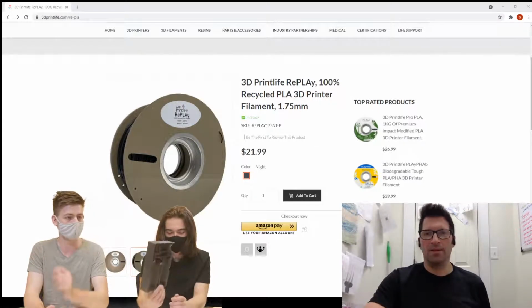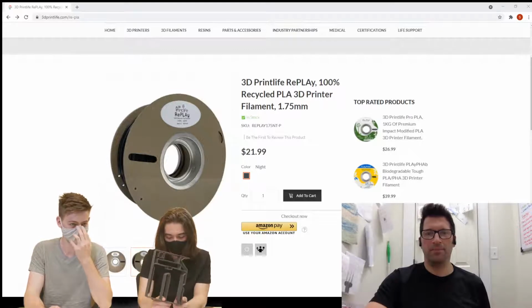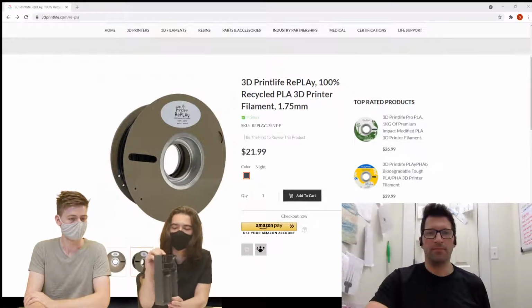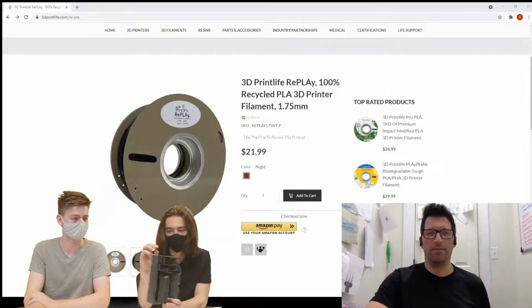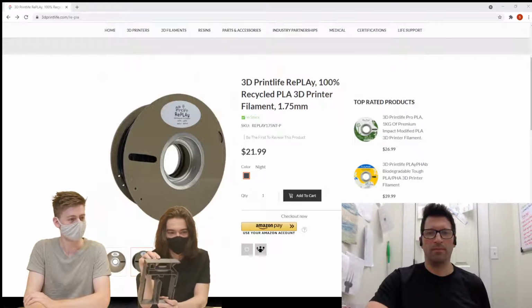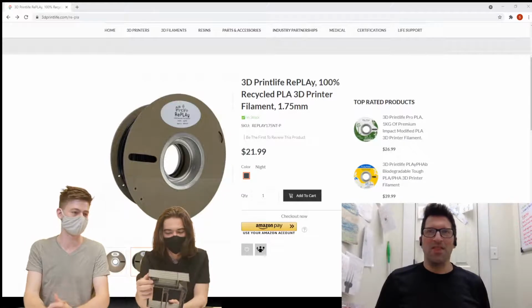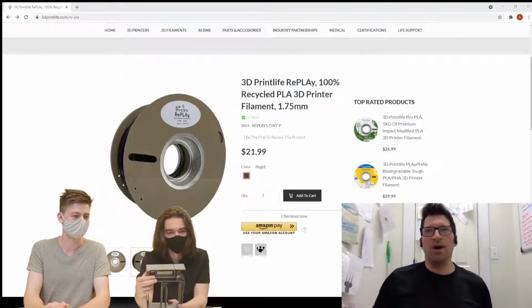And actually, Jack had a really interesting question with the recycled PLA. How does it work with PLAs that have things like sparkles in it? Can sparkly PLA even be recycled, or other kinds of additives? That is a good question.